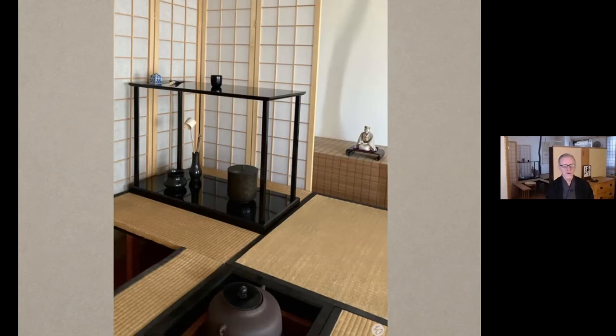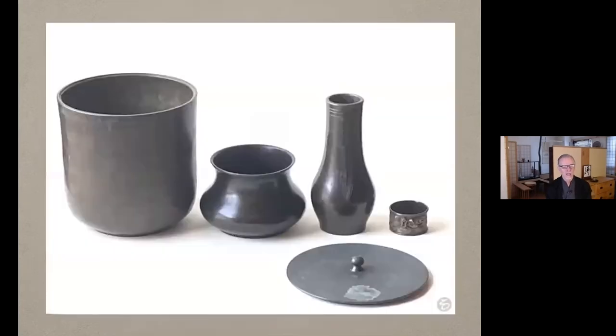And now to take a look at the kaigu. The mizusashi on the left probably came from a temple. It might be Muromachi period, I don't know.